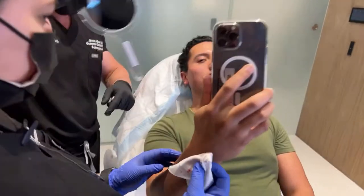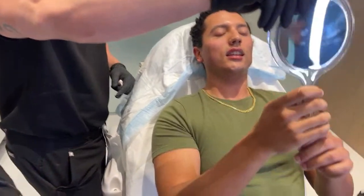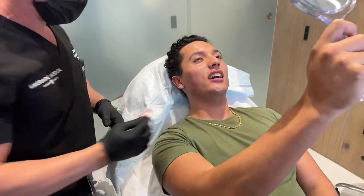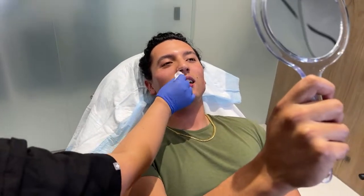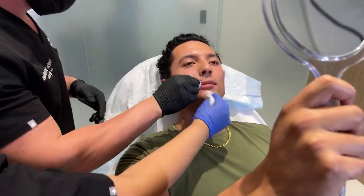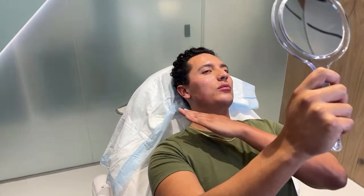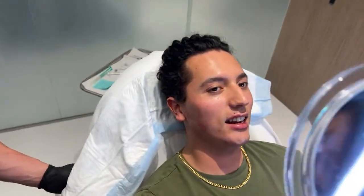Give him that back. Now take a look. What do you think? What do you think of lips? It's just a little bit. I know, once it settles, it's gonna look really good. And what were you looking to get? What did you want? I just wanted, in general, a more defined jaw, especially this one right here, the 90 degree. And it definitely got that.